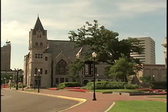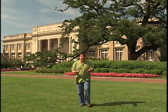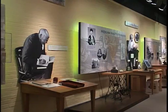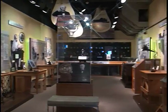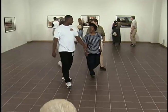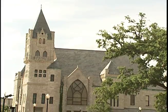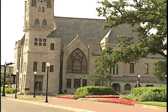Did I mention Beaumont's been called the museum capital of Texas? It's true. That's because you'll find museums and historic sites on just about every corner. Now, I've got some suggestions. First, the Thomas Edison Museum celebrates the numerous inventions of America's inventors. The Art Museum of Southeast Texas houses over 1,000 works of art, and the Terrell Historical Library is a genealogy library, so maybe you can find yourself.